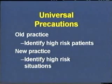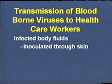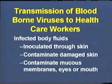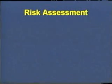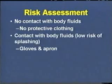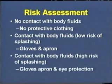This is particularly relevant in terms of transmission of blood-borne viruses to healthcare workers, and the commonest methods of transmission are shown on this slide. The risk assessment of patient encounters is shown here. In the operating room, there is likely to be contact with body fluids in most procedures, and high risk of splashing in any kind of open surgery.